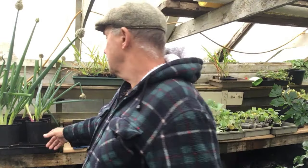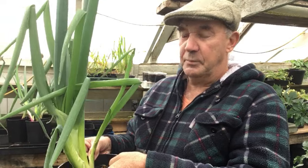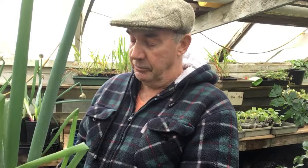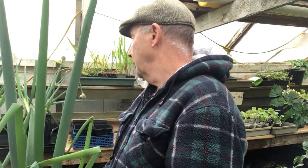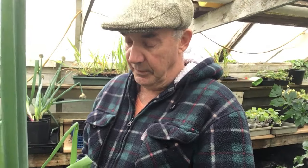Yeah, I'm well chuffed with these. If you remember at the beginning of the year, I sowed some Welsh onion, and that's a result. Absolutely marvellous. Fantastic. I've been growing these in pots for about 4 months, so what I will be doing next week, I'll be chopping the tops off these, cutting the seed heads off them, and repotting them into a bucket, into a flower bucket. Now, I'll probably only keep about four, and I can give the rest of them away to family and friends.